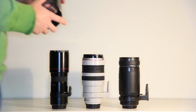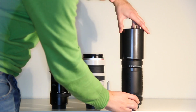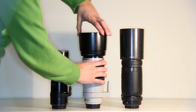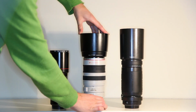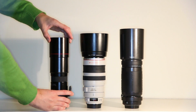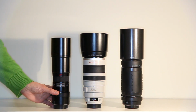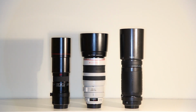All three lenses come with the lens hood. The Tamron has the longest lens hood, as you can see here. Next up is the Canon lens hood, which is a bit shorter but wider. And the Tokina has an inbuilt lens hood which just extends, and unlike the other two, which are plastic, the Tokina one is metal. As you can see with the lens hoods, the length goes the other way around, with Tokina being the shortest lens and Tamron being the longest lens out of three.